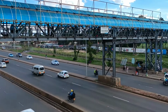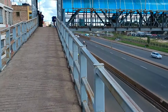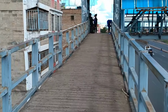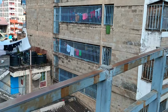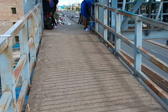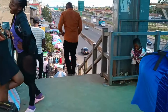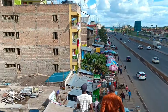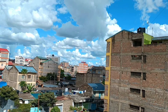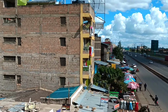I need a flyover, the footbridge. Okay, let's go, guys. Let me show you around. This is where we're going. We're going right there, guys. Stay tuned.